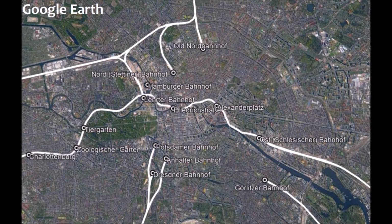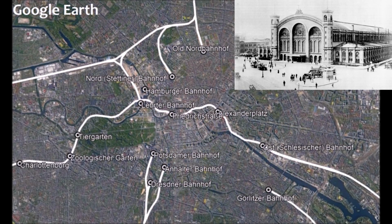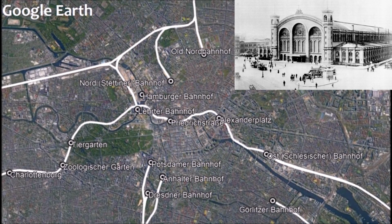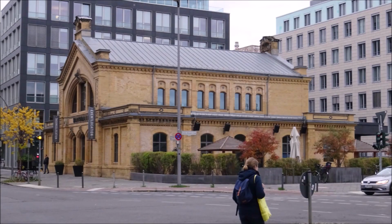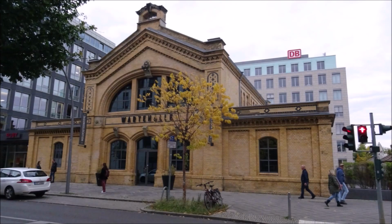In the north was the station known as Stettiner Bahnhof, which was renamed Nordbahnhof in 1950 and closed just 2 years later, though the S-Bahn station below ground is still called Nordbahnhof to this day. The main train shed has long since been demolished, but a small part of the old suburban station can still be seen and is now a restaurant.